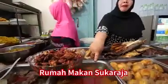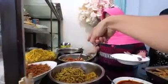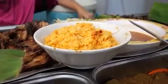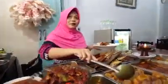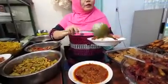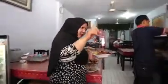Beef. Beef. Liver one. And for the next one, liver. Liver, and also this one is the Lombing. Yes, chicken please. Lombing. You want egg? Egg, yes, please. One. Okay, two please.